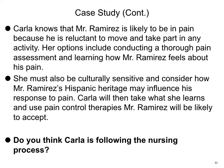Case study continued. Carla knows that Mr. Ramirez is likely to be in pain because he is reluctant to move and take part in any activity. Her options include conducting a thorough pain assessment and learning how Mr. Ramirez feels about his pain. She must also be culturally sensitive and consider how Mr. Ramirez's Hispanic heritage may influence his response to pain. Carla will then take what she learns and use pain control therapies Mr. Ramirez will be likely to accept. Do you think Carla is following the nursing process?